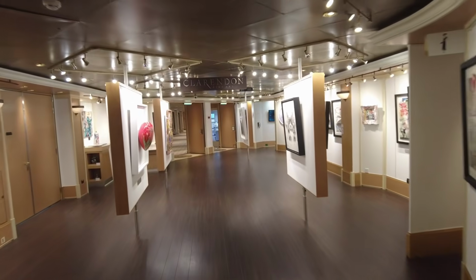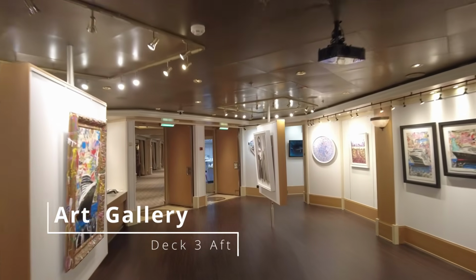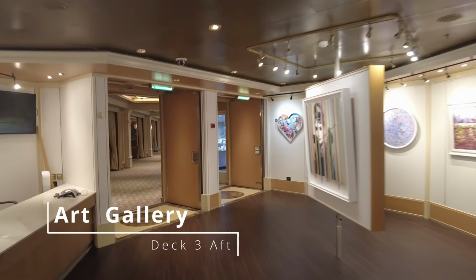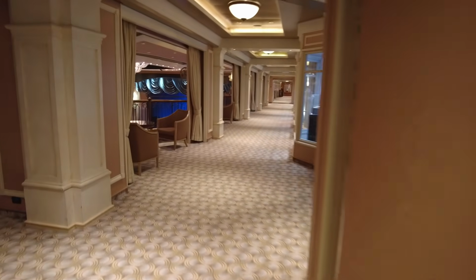And just like the mainstream cruise lines, you also have a full art gallery on board. You'll have an art auctioneer hosting those champagne art auctions, so make sure you keep an eye out for that if you want to maybe take a piece of art back home as a souvenir.